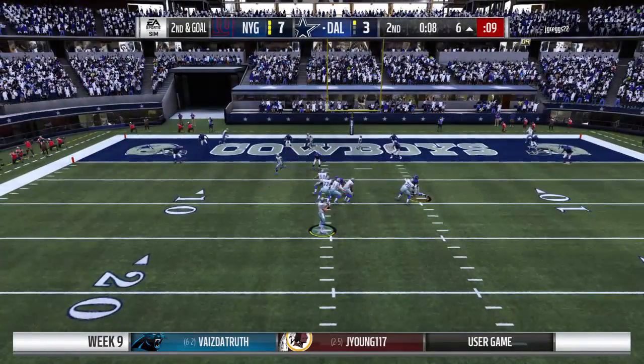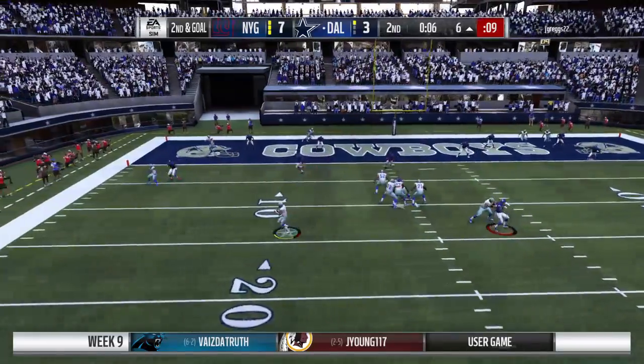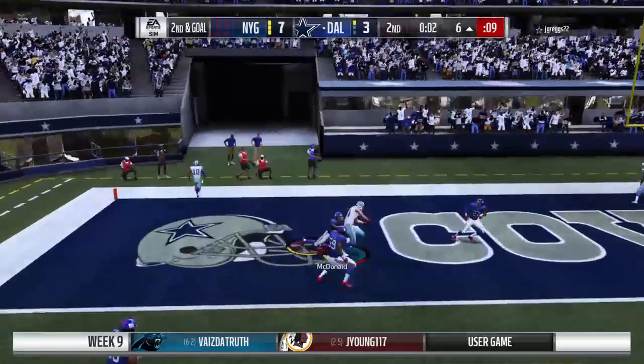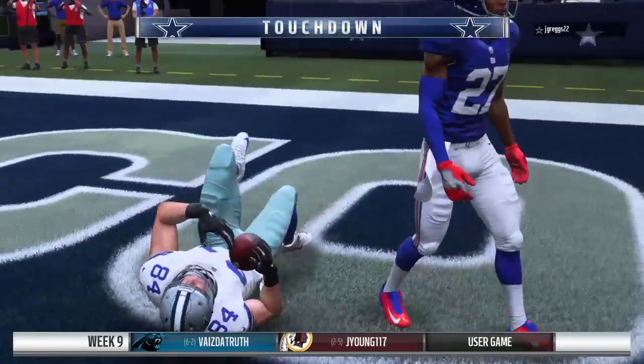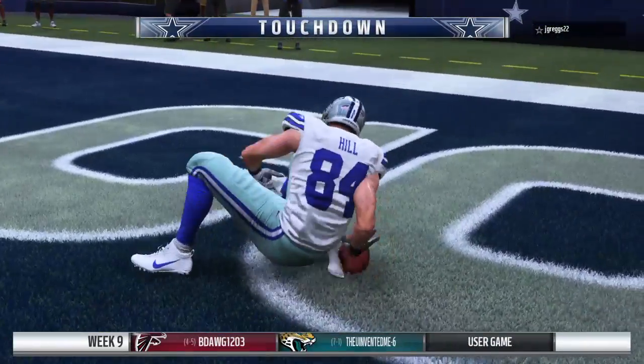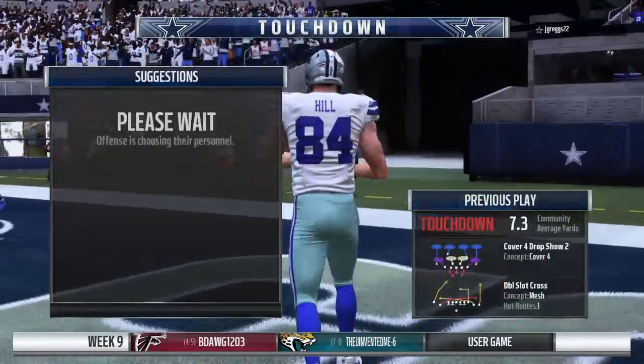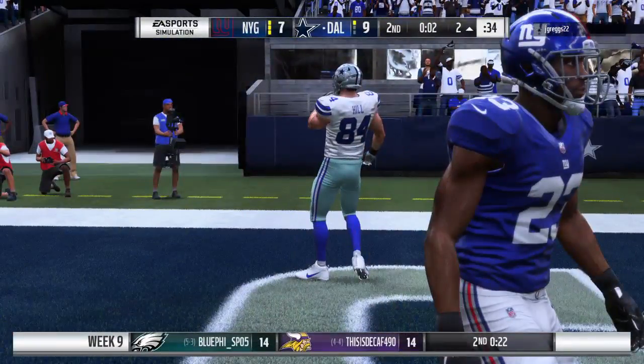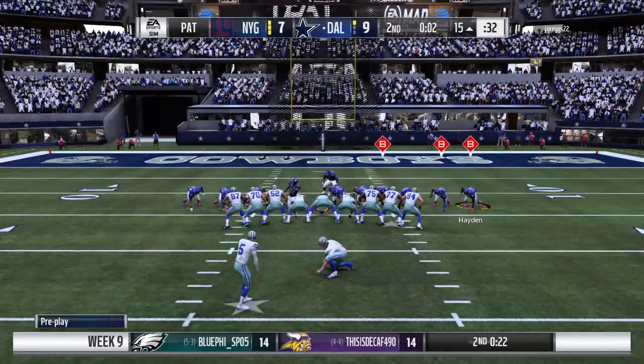Prescott. Now he'll escape to his left. And that is caught. Touchdown, Cowboys. Josh Hill in the final seconds of the first half. And the Cowboys are in for 6.